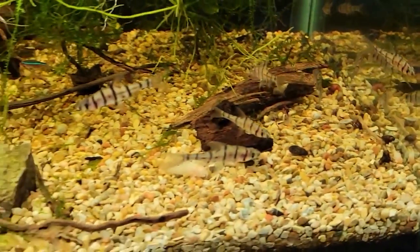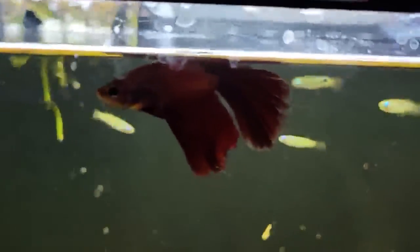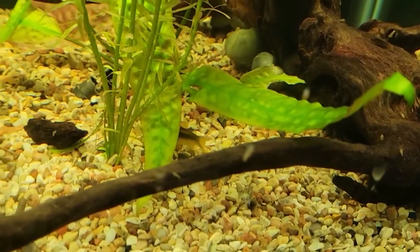So first up, we've got some little 8-banded barbs, some Siamese algae eaters, green neon tetra, albino bronze cories, half moon beta, another half moon over here, some Norman lampi keelies. There are some pygmy cories hanging down at the bottom, and there's an orange laser over there.